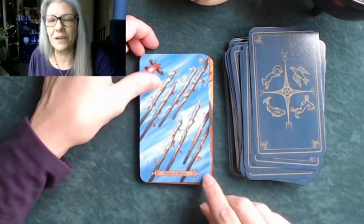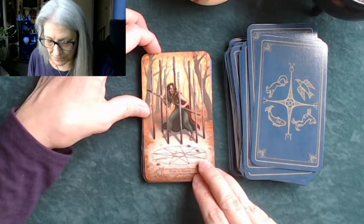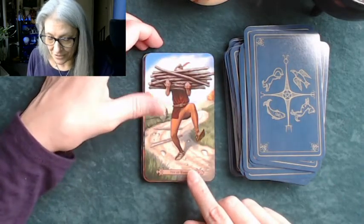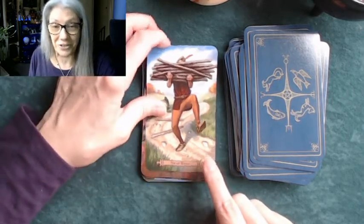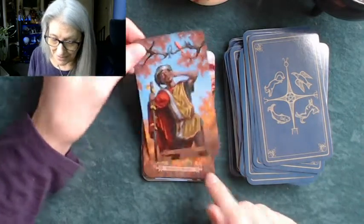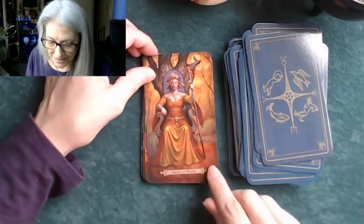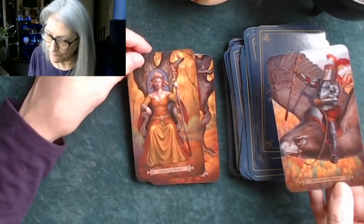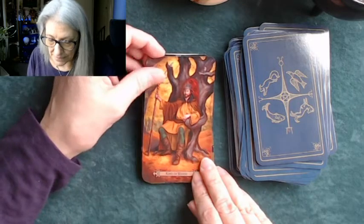8 of Wands with them flying through the sky. And a bird. There's the 9. Ooh, that's pretty descriptive. And the 10. Struggling to move forward, can't see where he's going, dropping things along the way because he's carrying too much. These are wonderful. Here's the page, listening to the birds, and the knight riding on an eagle. The queen. She looks very fiery. She looks autumny. So wands are clearly autumn if you look at the palette here. And then there's the king.